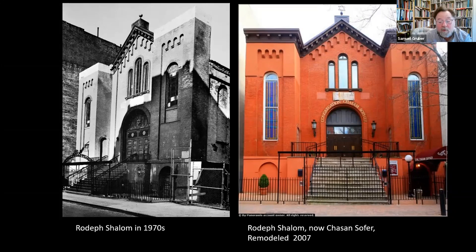so that the men can go directly into the prayer hall below, and the women don't have to go into that space. They're separated as soon as they go in the door. In European synagogues, you often had a separate entrance for women. That's not usually the case in America.